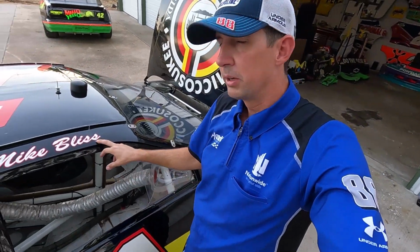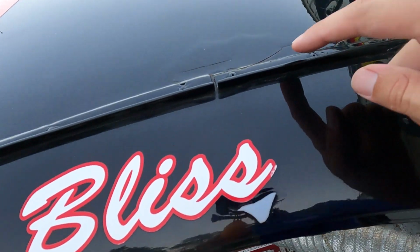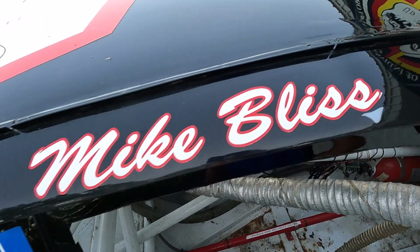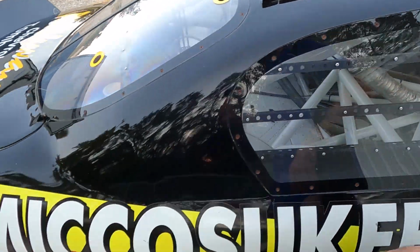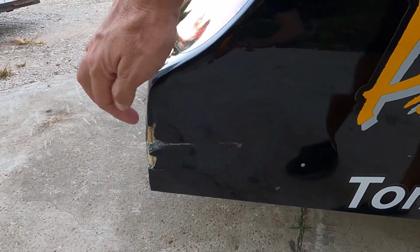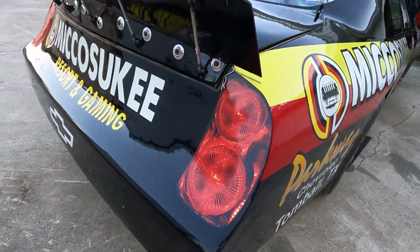I do have to do a little bit of work to it. There's a few spots it's missing paint, and because it sat outside, some water got underneath in a few spots. So there's just a few little places that I need to repair, but not much. And then at some point, somebody got into something. They bumped it right there on the back corner. That'd be easy to fix.